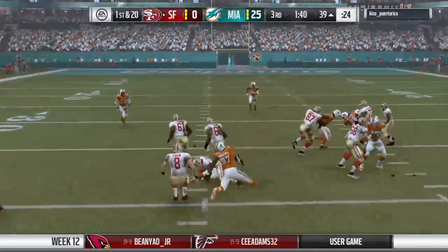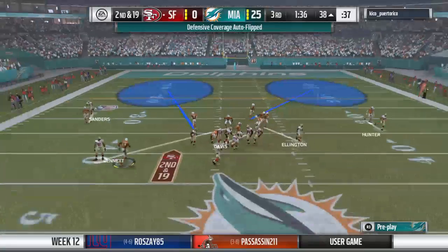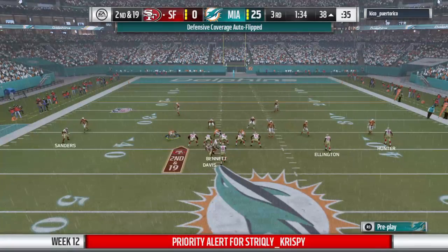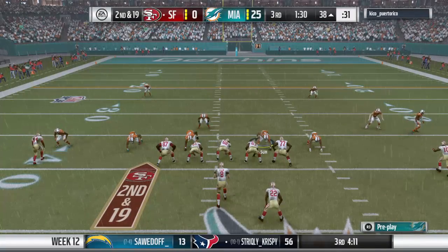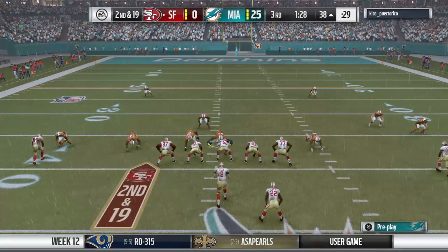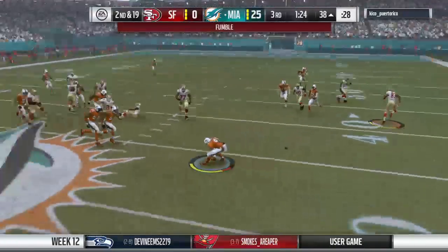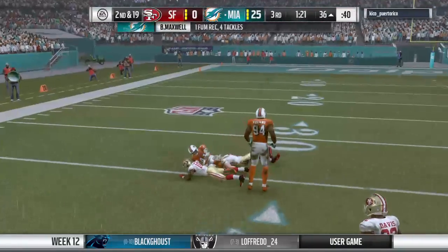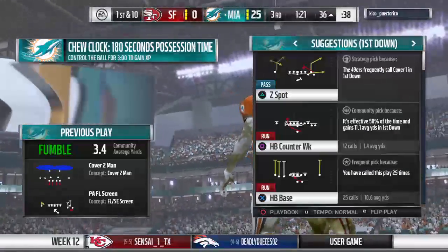They'll run it now out of the gun. And he'll be stopped up quickly here at the 38. Only a yard on the pickup there, and it'll be second down. And now it looks like they're going to be in the hurry-up. They'll look to throw. And now on the pitch, and he's able to take this one back to the 36-yard line. So now here come the Dolphins.